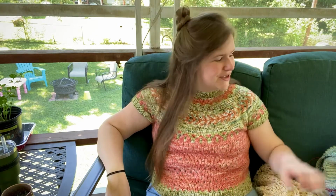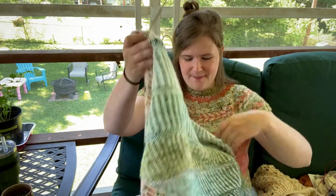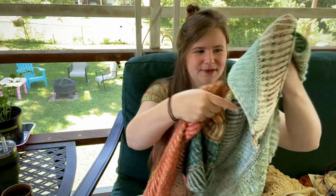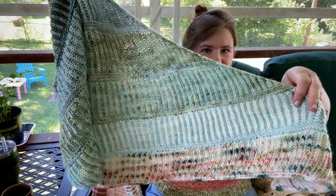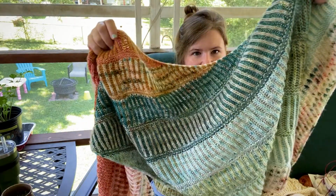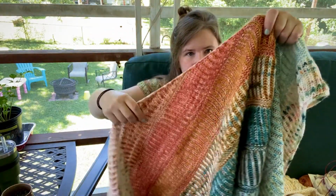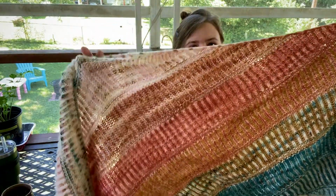Alrighty, and then I have one other finished object, which if you saw my last episode, you saw a sneak peek of when it was on the needles. But it is all finished and blocked and magnificent. So let me give you a color tour, if you will. It is brioche, so both sides are different, and I love them both equally, and I think it looks phenomenal, all coiled up on itself in shawl mode.